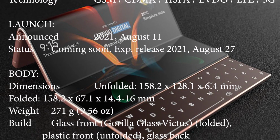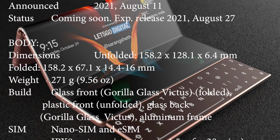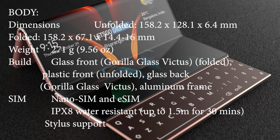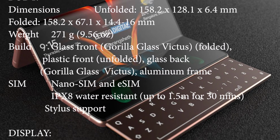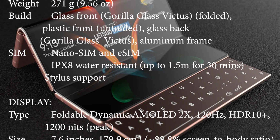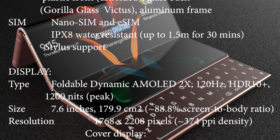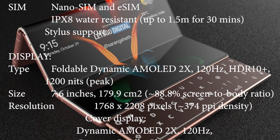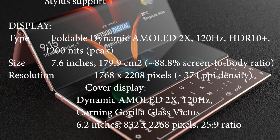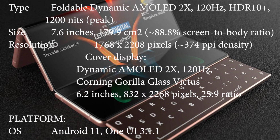And the dimensions, the body: it's unfolded, and you can see it in a 3-part folded form. Built with a glass front, you're getting Corning Gorilla Glass. SIMs you can use as you use in other Android mobiles. The display is foldable. The dynamic thing about this mobile is that it is 7.6 inches, a big body and a dynamic look, with Corning Gorilla Glass Victus.